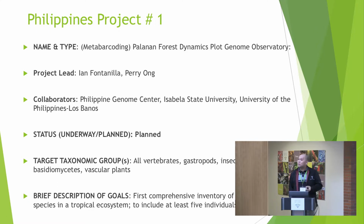The Palanan Forest Dynamics plot is very ideal because it has been studied for several years. We already have ecological data. It has been visited by typhoons and other disturbances for the past several years, and we would like to know how these disturbances affect biodiversity. It doesn't seem to be affecting biodiversity because no matter what happens, the biodiversity is still there. So it's a very ideal experimental lab.